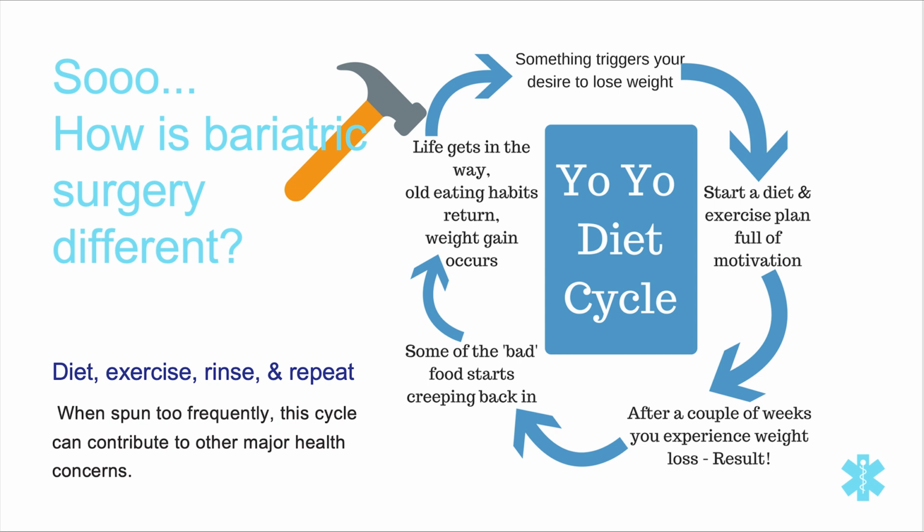After bariatric surgery, the part that gets eliminated from this cycle, that will break you free for a bit of time, is that your old eating habits will not return, not for a while, because that portion size is stuck and it's limited. So your old eating habits should not return in that time frame in which you're losing weight. So you can keep on going to a successful long-term weight loss and weight loss maintenance.